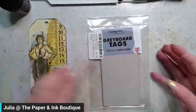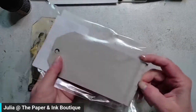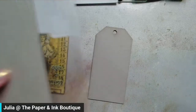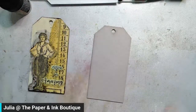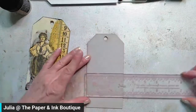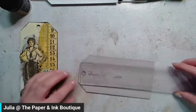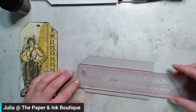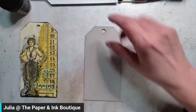Okay, gray board tags. We have these in three sizes. I'm using the large size. There are the medium and the small. The large one is 3 1/8 by 6 1/4, just in case you're wondering. That is the large tag.